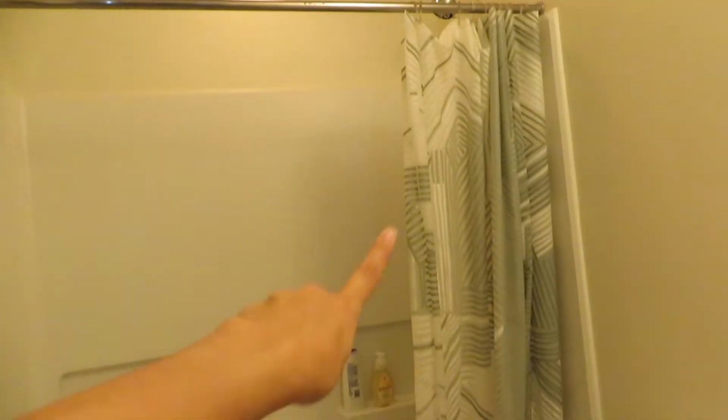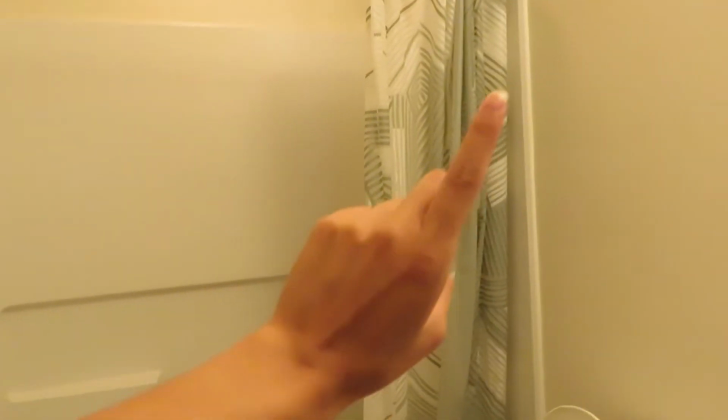I really like the shower curtain, so I might put this in our room and switch out the one that's in our room in here. Maybe. Second guest bedroom here. It's a pretty good size guest room too, so there's that. And it has a closet. And then you walk down here.